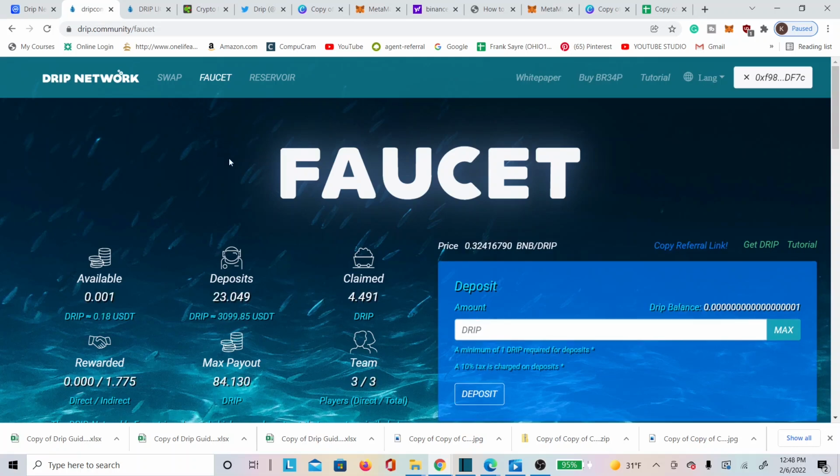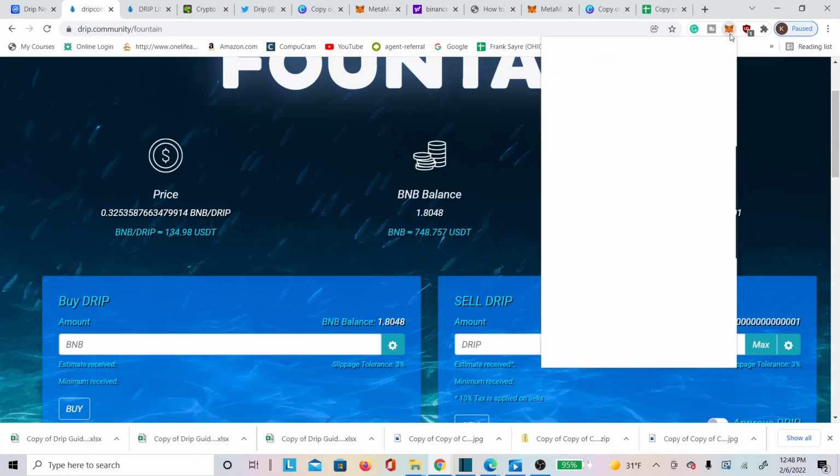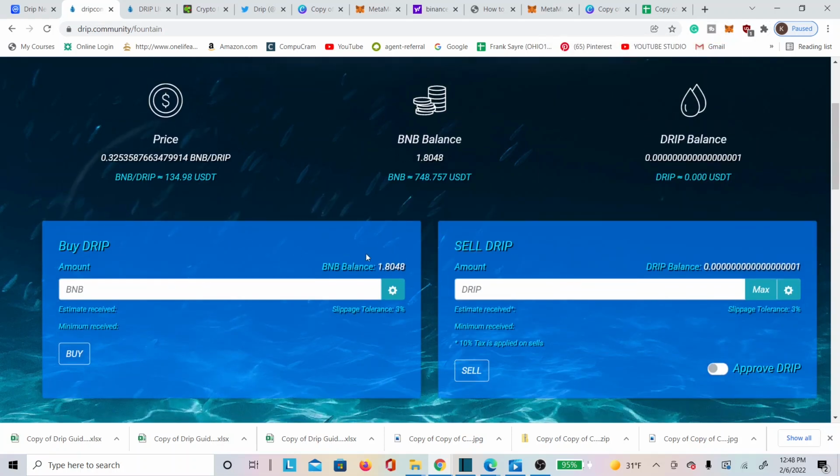Okay, so now how do we actually obtain the Drip tokens? Well, on the Drip network, they have their own smart contract here, a little swapping feature. Now, you have to have BNB. It is on the Binance Smart Chain, so you're going to make sure your MetaMask is on the Binance Smart Chain, and then you need BNB in the wallet itself. In this instance, we have 1.8 BNB available. I'm going to buy 1.7 BNB here, and leave a tenth behind. 1.6? Yeah, just leave a little bit. Okay, we're going to do 1.6 just to leave 0.2 BNB to pay future gas fees that we may need.